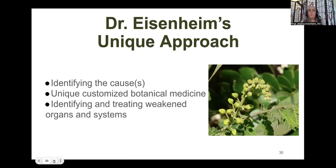And so my unique approach is really trying to identify the cause or causes, using customized botanical medicine and homeopathy, and identifying and treating weakened organs and systems. And then the next one.